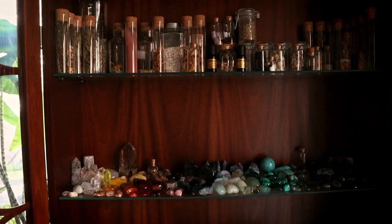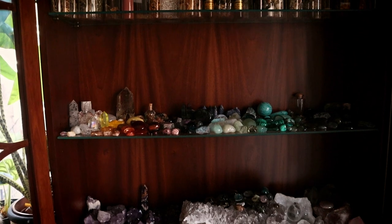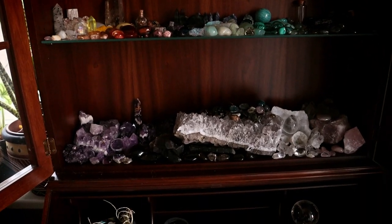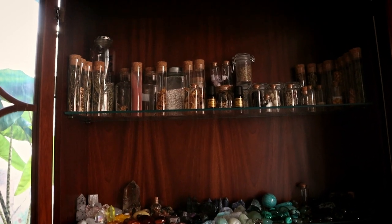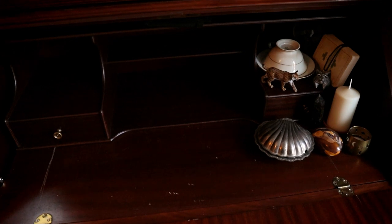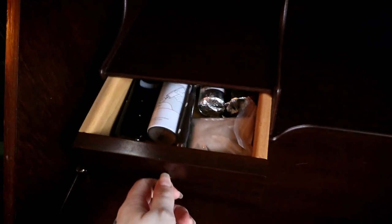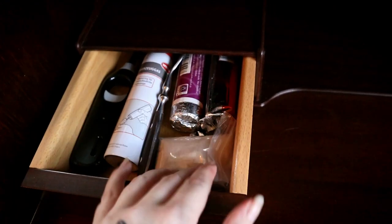The upper part is done and it took me ages. Wow. But it looks good, I think. Now let's get to the juicy part. Okay, so this is my plan. I already put in a little bit. In this drawer is my lighter and gas for the lighter and incense stuff.